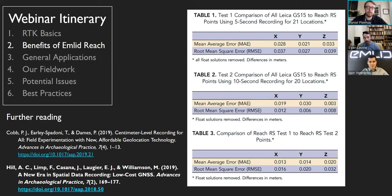And so table three shows the same Reach RS unit recording the same points several times. There again, the error is 1 to 2 centimeters, definitely below 4. So for most applications, this is probably more than good enough. And we've certainly been very happy with it in our work.